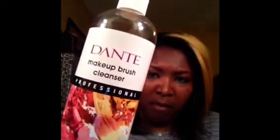The one thing I was most excited about was getting back to the PMAC show so that I could have an opportunity to purchase myself some Dante Disposables makeup brush cleaner. I absolutely love this brush cleaner. I bought some last year at the PMAC show, and this stuff is amazing. It cleans so well, in my opinion, and it leaves your brushes dry quickly. You don't have to worry about a dry time in between. So I absolutely love the Dante Disposables brush cleaner.